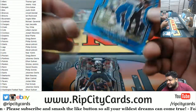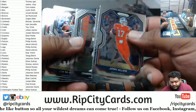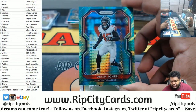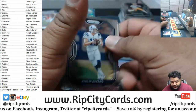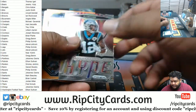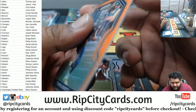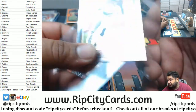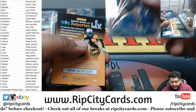Trey Flowers for the Lions to 199. You got Deion Jones for the Falcons. That's to 175. And the last stack here. We got Tyler Lockett to 249 Seahawks. And Antonio Gibson, rookie base. Decent. Real good running back right there. Raekwon, good rookie year for the Dolphins.